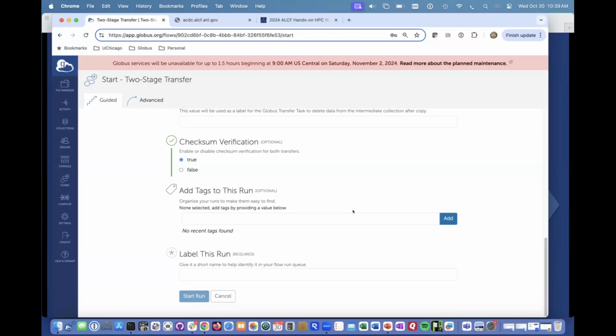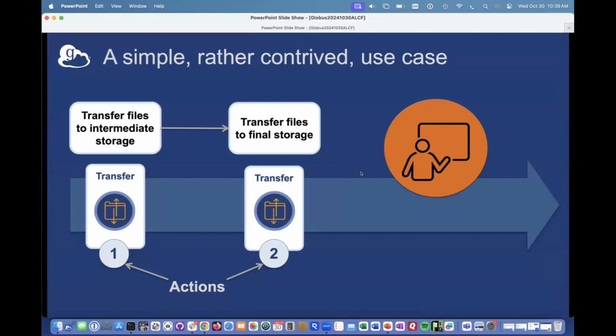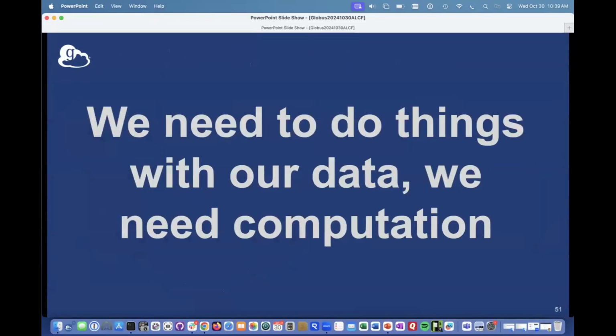So lots of different ways to mess with flows. We've got a lot of good documentation on it. I'll be here for a little bit, so if you want to see more information or want to see flows run, I'm happy to show you. Okay, jumping back so we can bring it home here in the next five or so minutes.